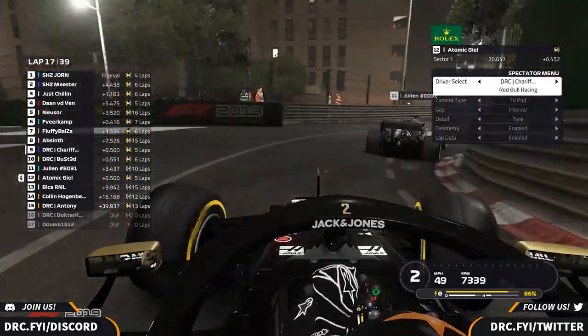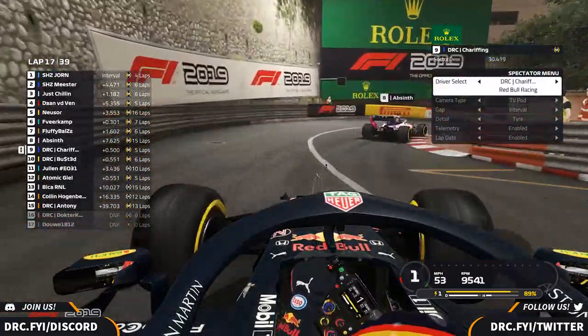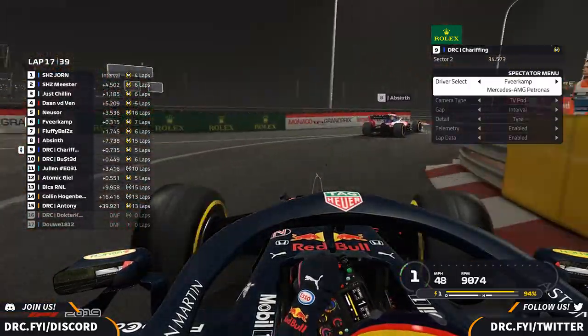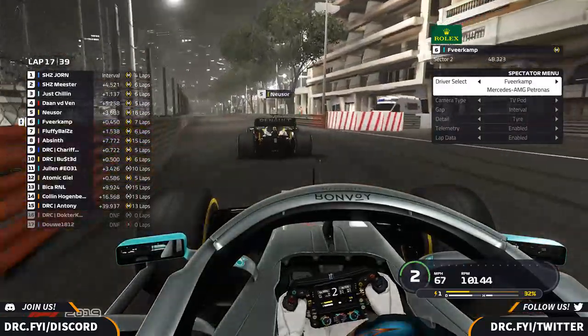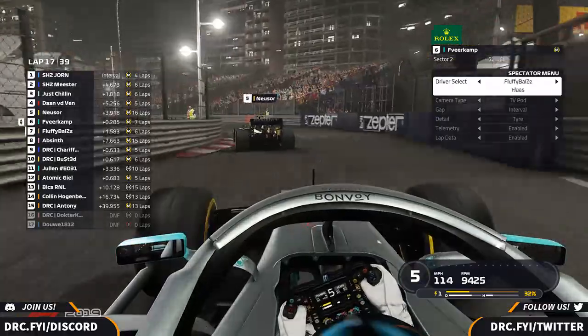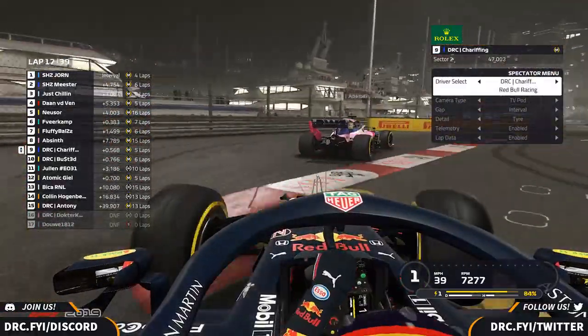And let's have a look up at Char and Absinthe, as Vivka is getting close to the back end of Noosa. Noosa's most likely going to let him through, but it's never guaranteed that the guy in front is just going to move out of your way. And Vivka is still there on the back of him. Let's have a look. Char and Absinthe, they are not going to be passing each other this time around.